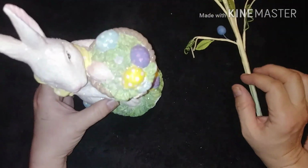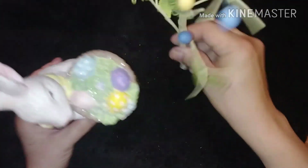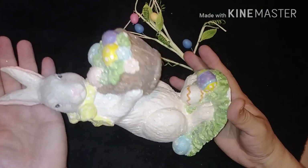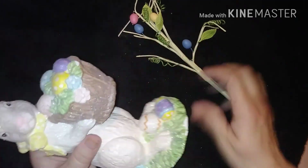So I'm not sure yet if I'll have the branch on there, or I could always, you know, use the branch with him or with him. But anyway, he just reminded me of a white chocolate Easter bunny, and he is adorable. So $2 for him. I thought that was a very good deal.